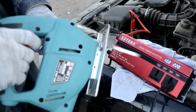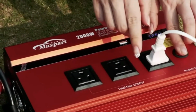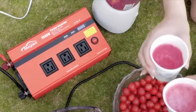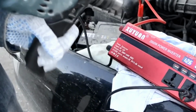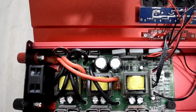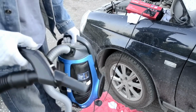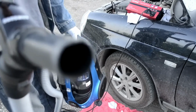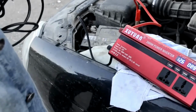Simply plug it into the cigarette lighter socket or connect it directly to the battery, and you're ready to use it like a standard socket. With a built-in forced cooling element, it's protected from overheating, ensuring safe and efficient operation. Plus, if the connected appliance exceeds the permissible power, the inverter will emit an audible signal to indicate overload, keeping you informed and safe. Don't let power limitations hold you back. Stay connected wherever you go with our car inverter.